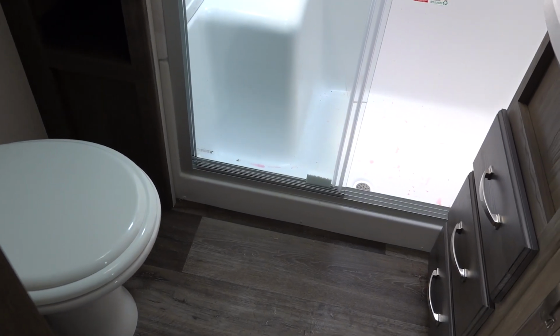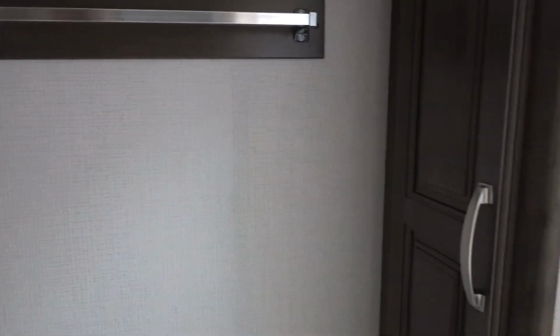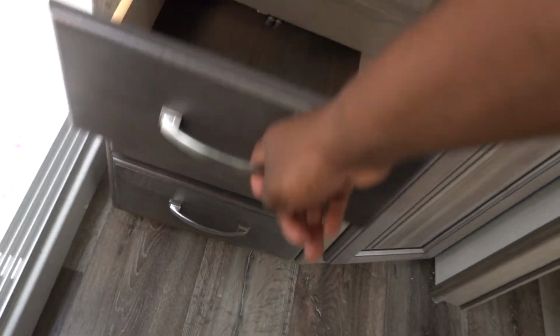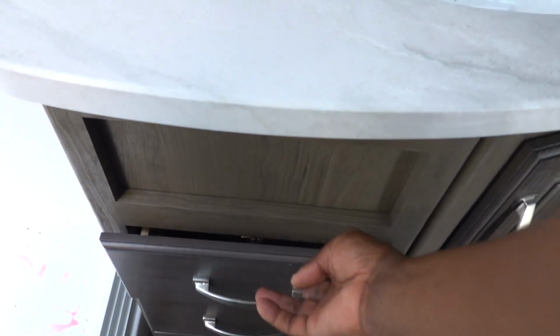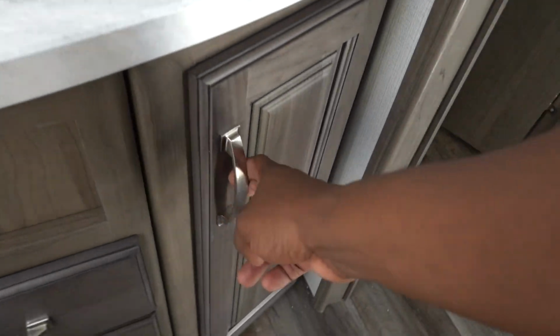The bathroom doesn't change much, but I like that they're putting pocket doors in here. That's a huge thing. Storage off to the side, pretty deep. And here's your shower layout. And then you have drawers just below your sink. I like that they're giving you these under the counter sinks too, because you can just push water inside. Nice design.